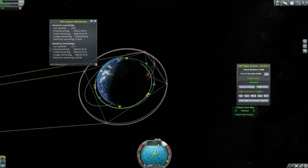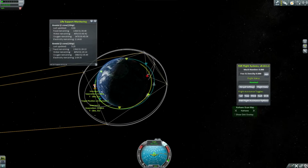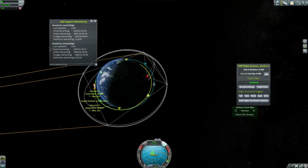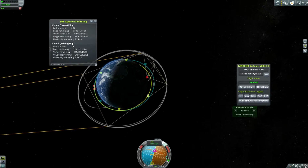We've performed a Hohmann transfer burn. I put the first Gemini ship into a higher orbit so that my second ship can catch up to it by being in a lower orbit. Relative velocity, in a lower orbit you will be moving faster than something in a higher orbit. That's how you catch things. And just a little fine-tuning with the RCS to get my encounters correct.